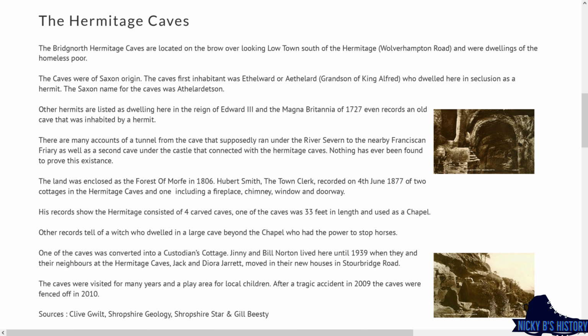And yeah, we're also going to gloss over the 700-year gap between the first inhabitant and hermits from the reign of King Edward III. Yeah, it also mentions a tunnel which supposedly ran under the river from the Hermitage to the old priory, almost 900 metres away, although they say it's never been proven. Now, even if it was there, I doubt very much they would tell us of its actual existence. So without further delay, let's get to the footage of this pretty awesome place.